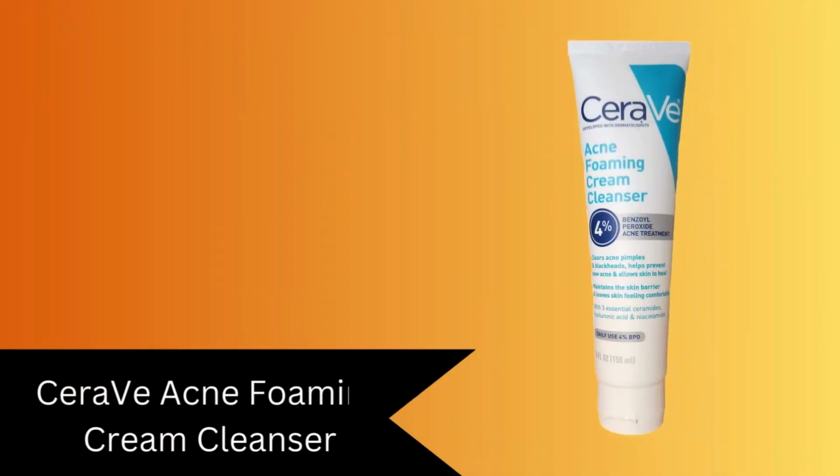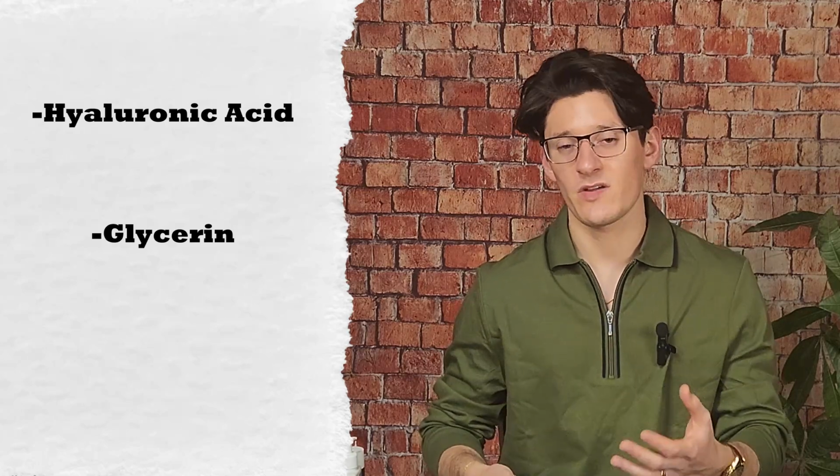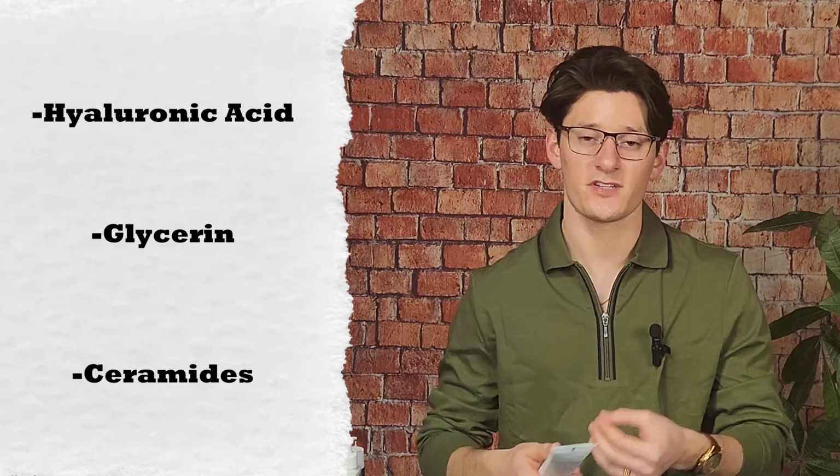One of my favorite products is the CeraVe Acne Foaming Cream Cleanser with 4% benzoyl peroxide. This is because it's formulated in a way that's also pretty tolerable to the skin, considering it has 4% benzoyl peroxide. It also has hyaluronic acid and glycerin to help hydrate your skin. And like all CeraVe products, it has ceramides to help restore your skin's natural barrier.